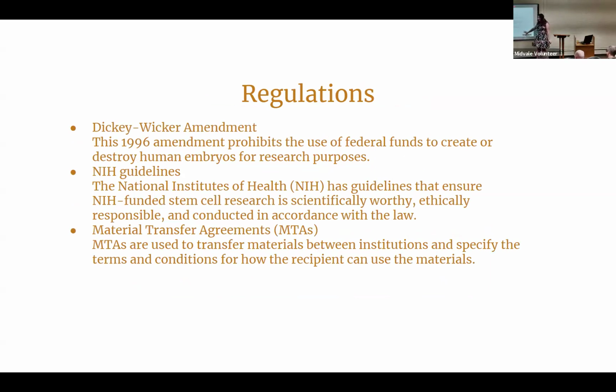So I don't actually know a whole lot about the specifics of these, but basically in 1996, the US government was like, hey, we're not going to pay for embryonic stem cell stuff. So if you're doing anything with embryonic stem cells, you can't get a grant through the US. Your tax dollars will not go toward that. Of course, states can fund that stuff. I don't think Wisconsin really does that. California is the huge funder of stem cell research in the US.